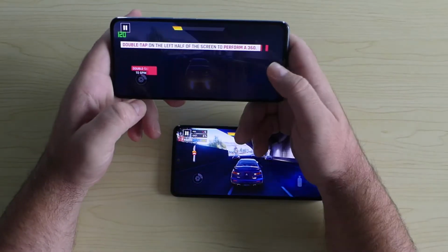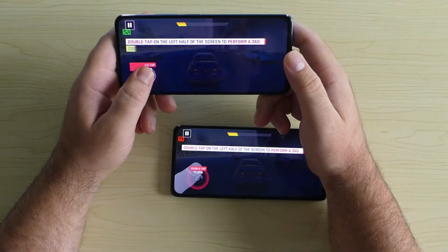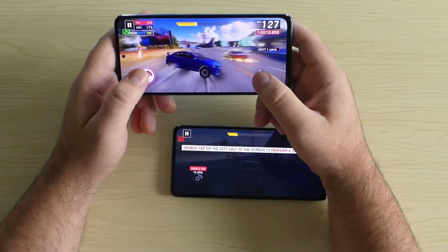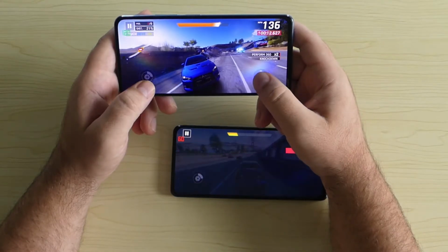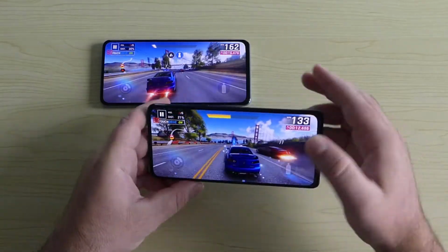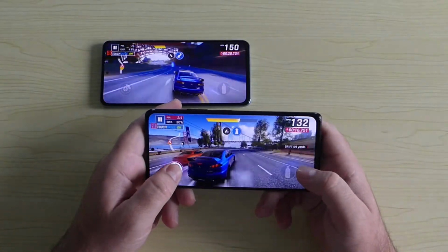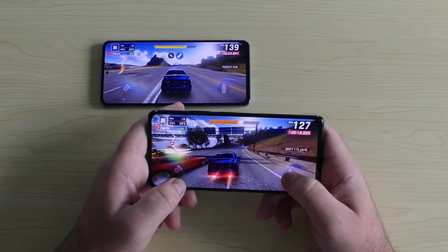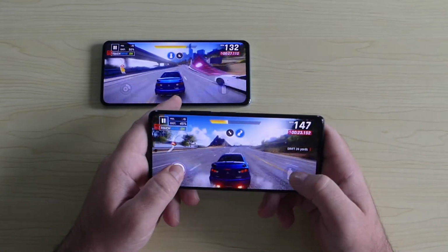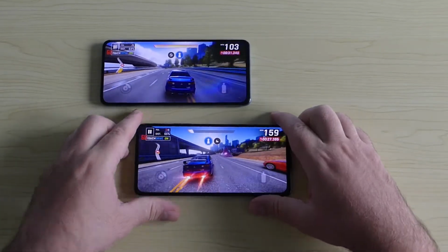And let's just play a bit. Once I'm touching, Poco is just changing to 120 and is looking good. Okay, and let's leave this here, see if it's the same. Look, on Redmi Note 10 Pro it's stuck on 60 frames per second. That's why it's not looking that smooth like on Poco F3.